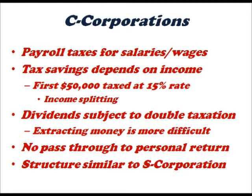C corporations are similar in structure to S corporations. The tax on salaries and wages is essentially the same. This entity type can save money for high-income earners. For example, if you personally are in the highest income tax bracket, you can leave a portion of your profit inside the C corporation. This saves tax dollars because the first $50,000 in corporate profits is taxed at the 15% rate. By splitting this income, you may be able to stay out of the top tax brackets.